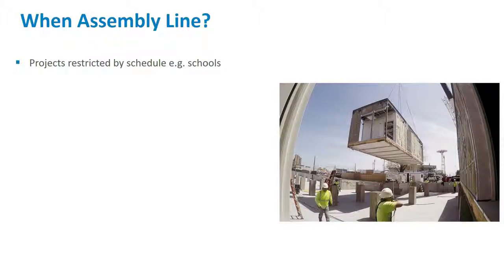Now, when do we go for assembly line? First of all, there are a lot of projects which are restricted by time. Like in schools, if you are building the dorms, we are doing the complete hostel at Stanford University, you definitely have only 2, 3, or 4 months of time available. Then fast track projects, like an airport expansion, or a busy downtown project where you really don't have space, or casinos, like we worked on a lot of casinos, and for them every day saved is a lot of money earned. So there's a huge amount of pressure to start early.